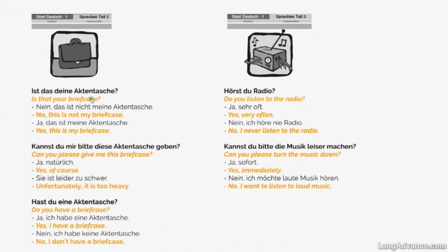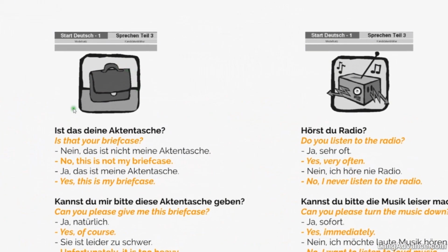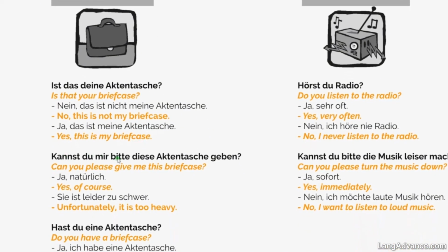Then the next one, here we have die Aktentasche, that's a briefcase. Ist das deine Aktentasche? Is that your briefcase? Nein, das ist nicht meine Aktentasche. No, this is not my briefcase. Or, ja, das ist meine Aktentasche. Yes, this is my briefcase. Kannst du mir bitte diese Aktentasche geben? Can you please give me this briefcase?